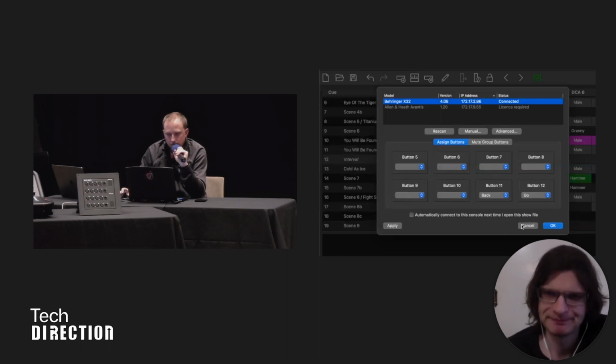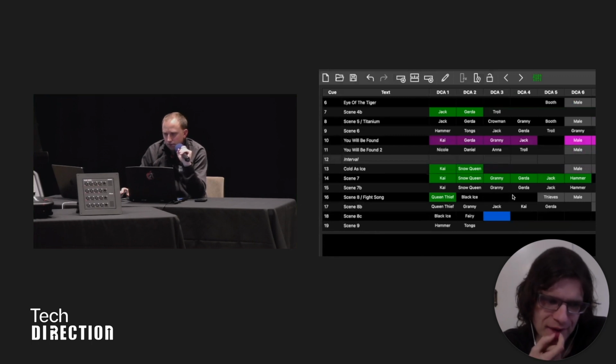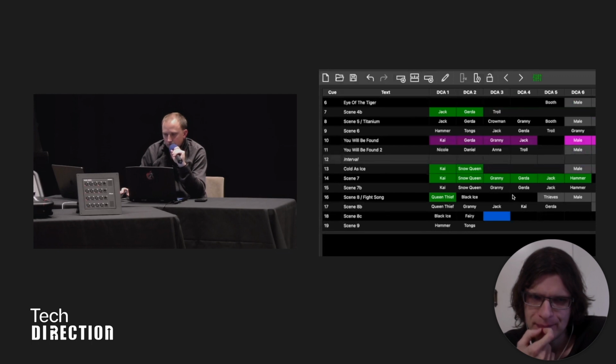Yeah. Cool. Are there limitations with different consoles on that? The Allen and Heath consoles have to use mute groups, so you can only have 8 buttons there. That's the main one. Oh, and also TF series too.